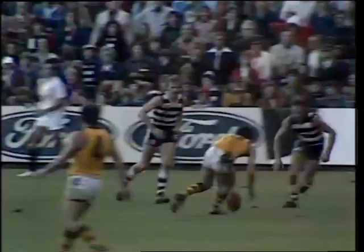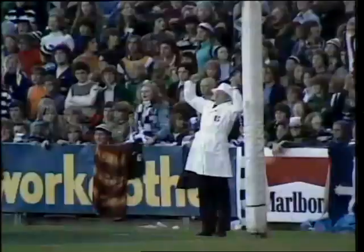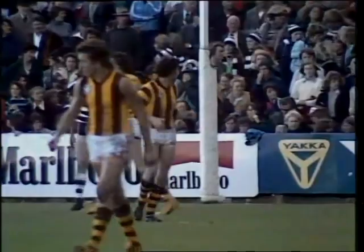Alan Goad. The hand pass over the top to Bernie Jones. Jones has nowhere to go, to Hudson. Great goal coming up by Hudson. It's through. Beautiful goal. Fourth to Hudson. 4 goals, 3. And good football, Bernie Jones. Now the margin, 3 goals.